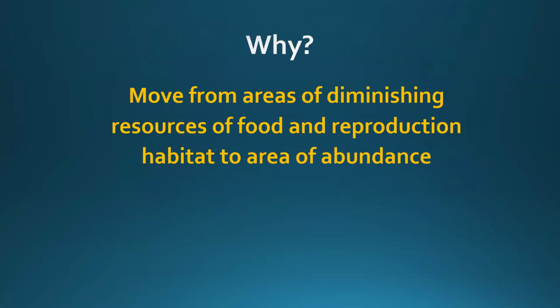The reason is that there could be a diminishing resource, like food. In the wintertime, we know about the southern migration of our songbirds leaving our area. They're insect eaters, and as it gets colder, those insects become less plentiful, so the birds move south, varying distances, to find food. But in the springtime, there's a hormonal drive in these birds that wants them to get to a place where they can have their babies and have abundant food.